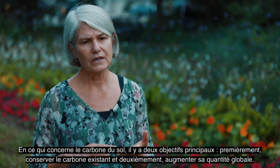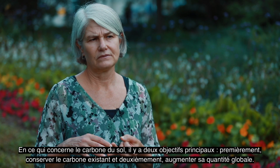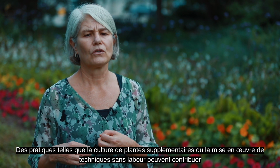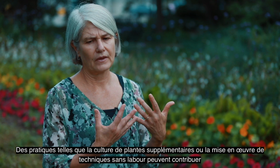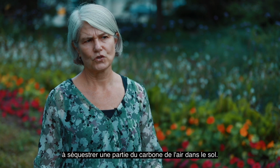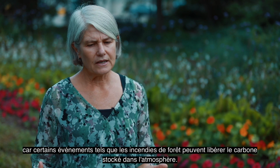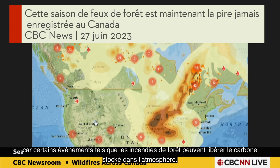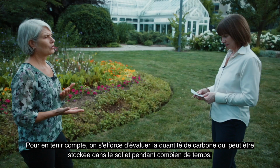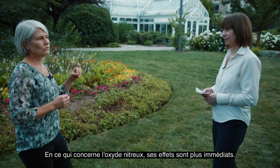In terms of soil carbon, there's kind of two main things. One is trying to keep the carbon that's already there sequestered, and/or doing something that increases that amount. So by growing additional crops or by using a practice like no tillage, some of the carbon that's in the air can be tied up in the soil. Now, an important aspect of this is permanence. It will be tied up in the soil, but if something is done, just like with our forests that are burning now, that carbon will be released again. So there are efforts to consider that in the equation in terms of how much carbon can be stored in the soil and for how long.